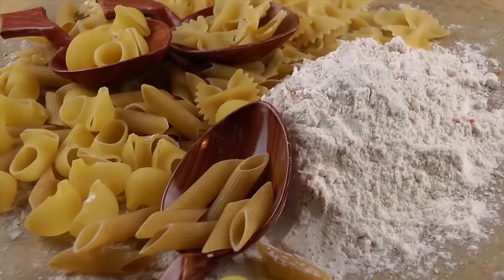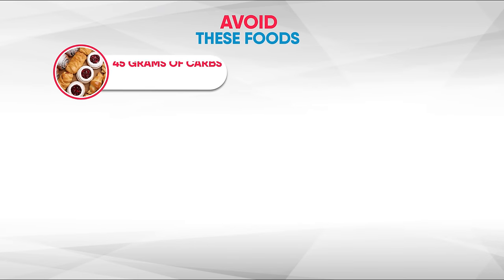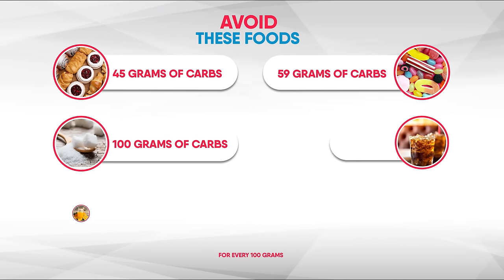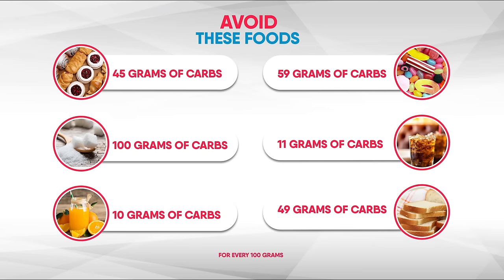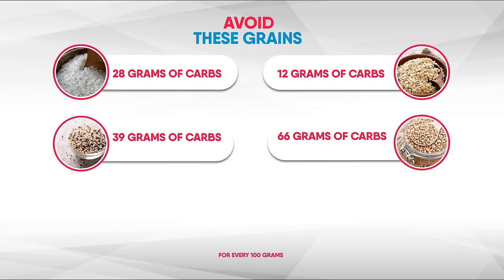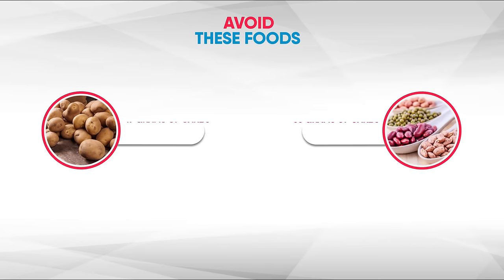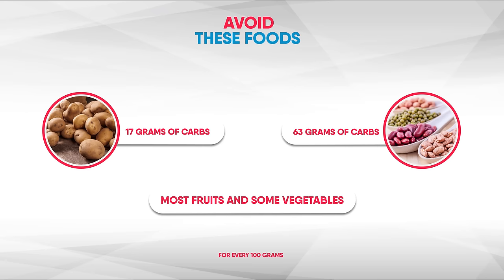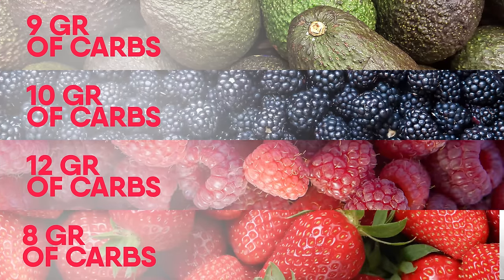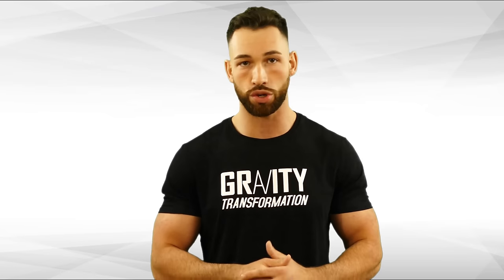Since most of you will be required to stay under 20 to 30 grams of carbs per day, you'll want to avoid the obvious things like refined carbohydrates, candy, sugar, soda, juice, and bread, but you'll also have to avoid grains like rice, oats, quinoa, buckwheat, pasta, and barley, as well as things like potatoes, beans, and even most fruits and some vegetables. As far as fruits, you're mostly going to be limited to avocados, raspberries, blackberries, and strawberries, since most other fruits are going to be too high in carbohydrates to squeeze into your meal plan.